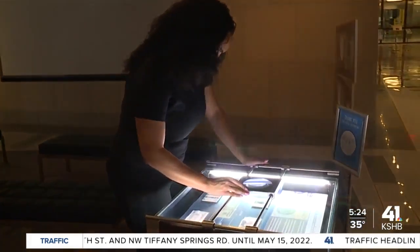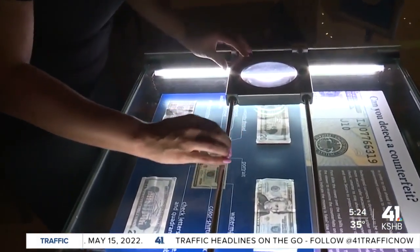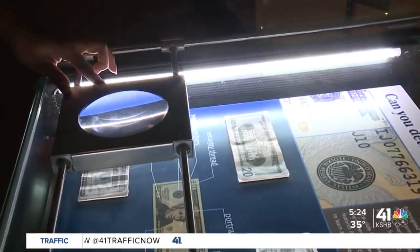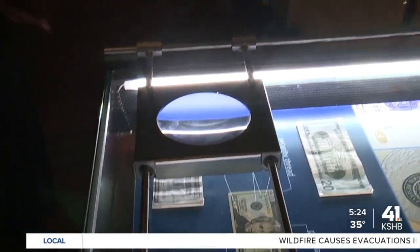This exhibit is all about trying to detect which of these four bills is counterfeit. This is something that the Secret Service does, but we help find those bills and take them out of circulation. Yeah, I would say this is counterfeit. Yes, you are correct. That is counterfeit.